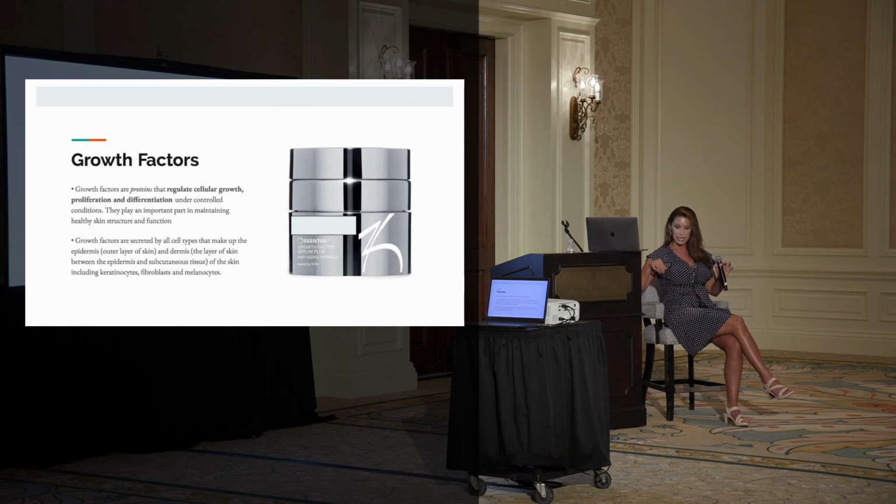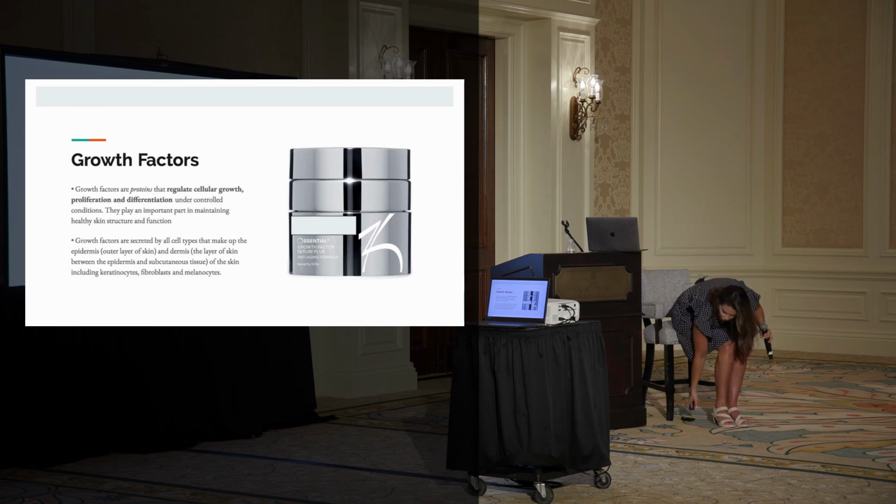Okay, then you have got growth factors. Anybody know what a growth factor is? Anybody use growth factors?